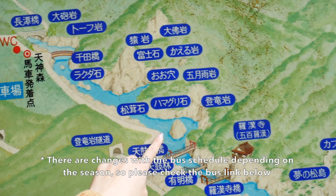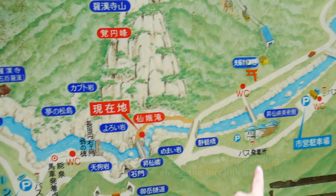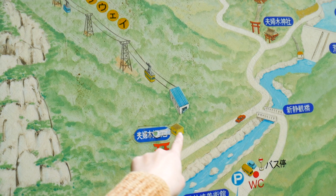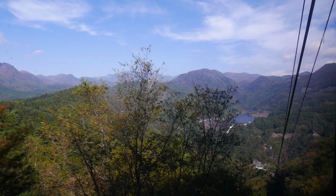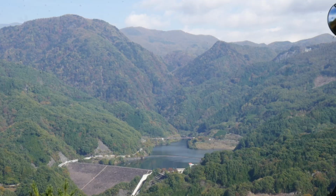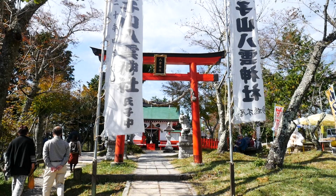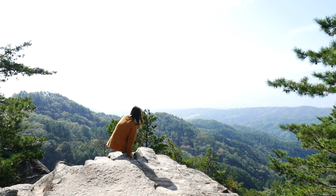I'm here now. There's different bus points like here and there. So here, and then from here you can take a ropeway up to the top of the mountain. If you go up on the cable car, you'll be able to see panoramic views of the southern Japanese Alps and Mount Fuji on a clear day. It was a shame I couldn't see Mount Fuji on that day. However, if you turn left here at the shrine, you'll be able to find this spot, which not a lot of people go to.